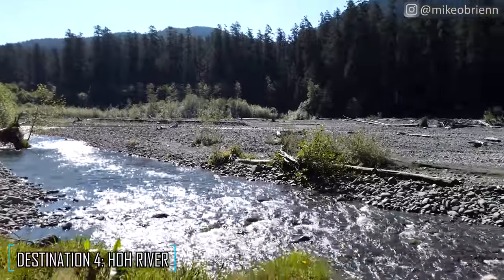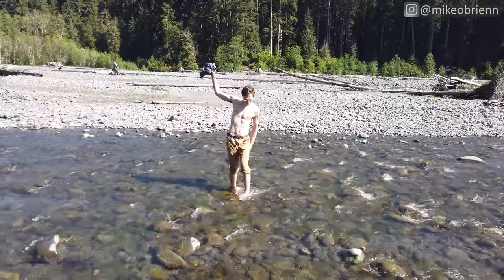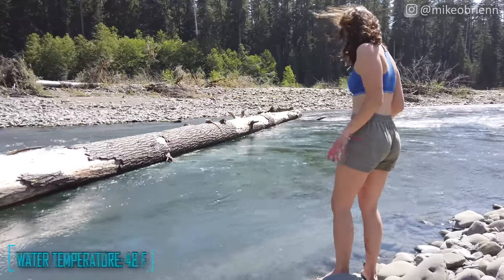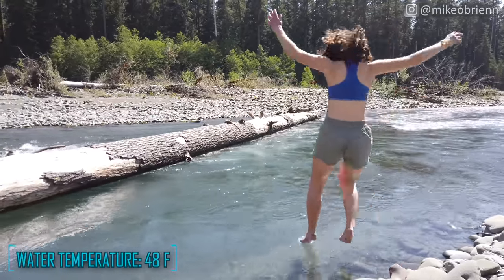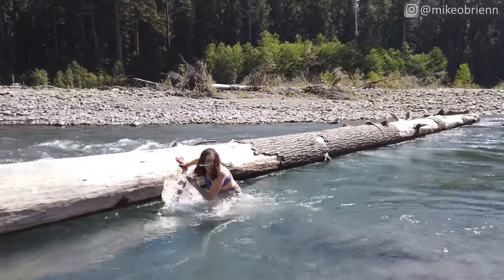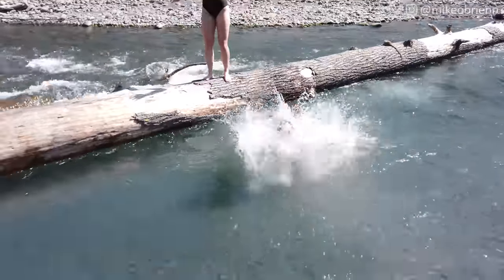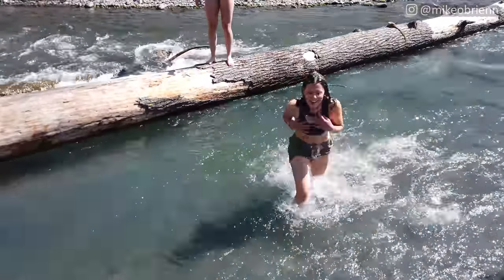Destination 4 then is the Hoh River. We were camping right next to it in the Hoh Rainforest Campground, and as you can see here, the river was really, really cold. It is glacial water coming from the top of the mountains, and you can also see the top of the mountains from where we were right now. It's snowy on the top, melting and coming down, so 48 degrees is very cold water, but it was so warm out we had to go for a swim.